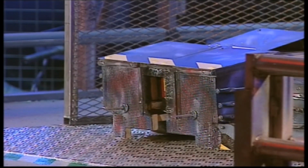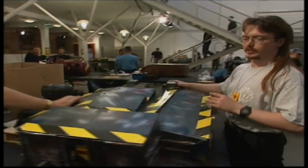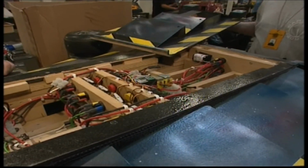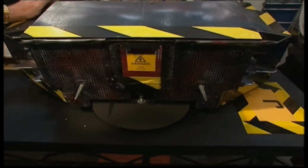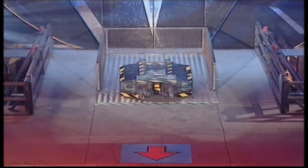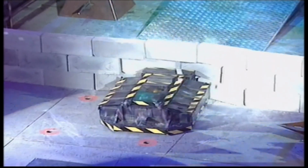Roboteers, stand by. Next up, Penetrator with our missile man, Andrew Kettle. We've got 4 motors running each wheel, and they're powered by 6 volt batteries inside. We've got a single spike at the back, 2 single spikes at the front, and they're going to be used for pinning an opponent while we tap them with our circular saw. 3, 2, 1. Activate. I love the added touch here of that yellow flashing strobe.